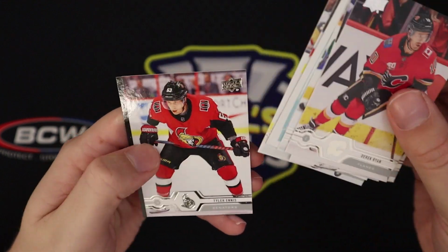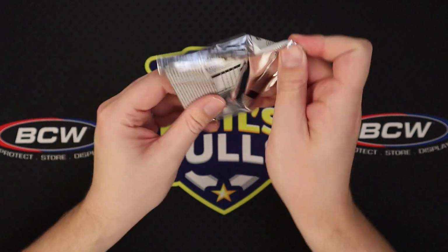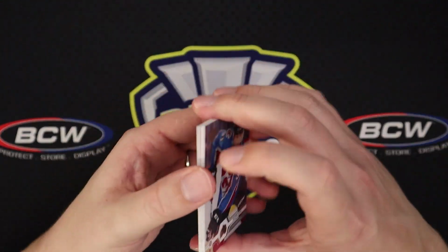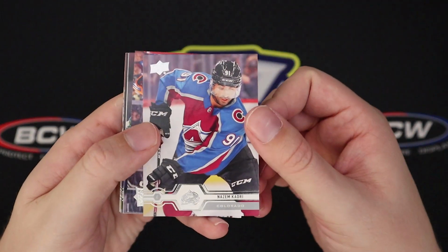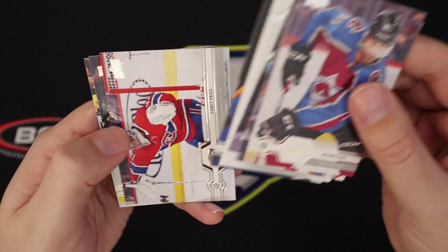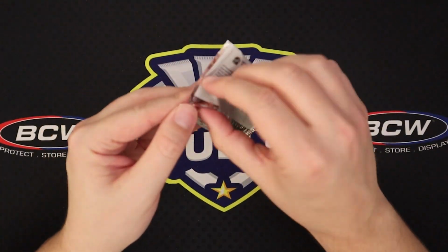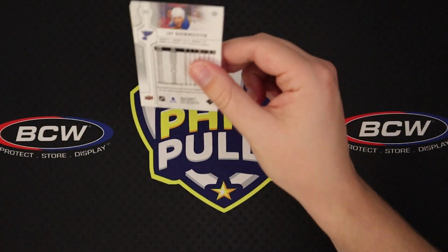Nikita Gusev, Tyler Ennis. All right, coming down to our last few packs. Oh, what I was going to say was, when we were talking about what products I would do for this video, I'm like, well, do you have Sapphire? Do you have Upper Deck? I think they had just come out with Series 2, and they're like, yep, no problem.